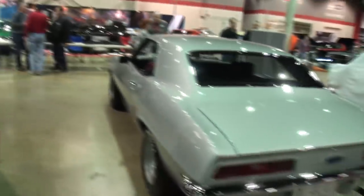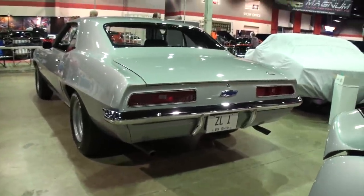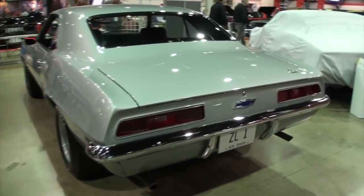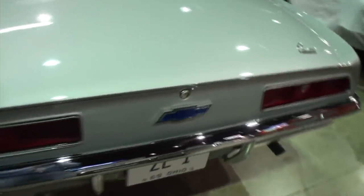The ZL1. Yes. So let's take a look at the back of this car first, so we can show you this one. Now, Don, is this the original color for this car? Yes, it is. It's code 69, Cortez Silver. Cortez Silver. Let's open up the trunk. All right. We've got the Camaro there.